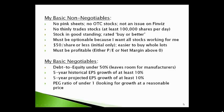Next, all my stocks need to be optionable. I learned in 2009 and 2010 that no more stocks are allowed to sit in my portfolio and do nothing. They all have to be worker bees. And if they're not going to be a workhorse and earn me money, then they're not going to stay there.